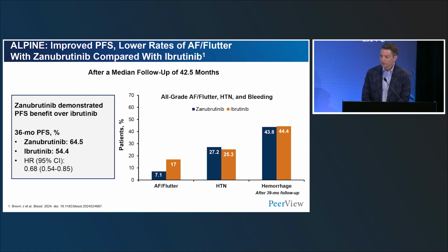In this study, there were no significant differences in hypertension or any grade hemorrhage between these two drugs. But overall, zanubrutinib had a very favorable safety profile, particularly when it came to more serious cardiac events. There were no ventricular arrhythmias in the zanubrutinib arm, and there were a few in the ibrutinib arm, as we've seen across the ibrutinib studies, for example.